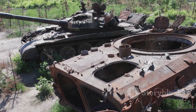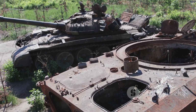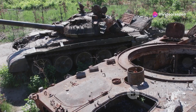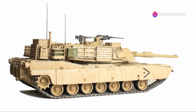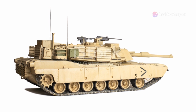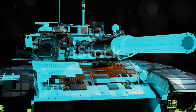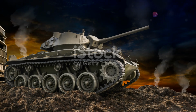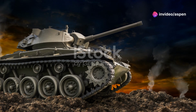Early tanks relied on thick plates of steel, which provided basic protection, but came with limitations such as weight and mobility issues. Modern tanks utilize a combination of materials and technologies. These include composite armor, reactive armor, and active protection systems, each offering unique advantages.